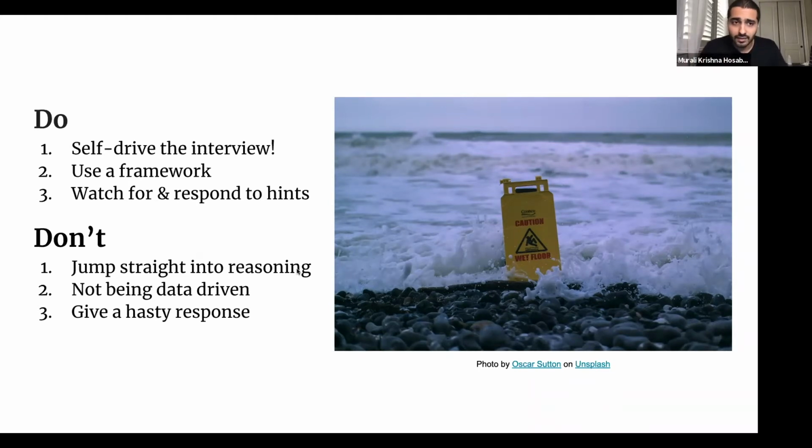The second thing is use a framework. And like I said earlier, if there's one thing that I'd like you all to take away from this talk, it is the fact that you should use some sort of a framework. And by framework, I mean really just structuring your answer in a way that's easy to follow, both for the interviewer, but also for you as you think through the problem as well. The one thing that distinguishes a strong answer versus a weak answer is how structured your answer is. The more structured your answer is, the better it is for the interview outcome as well.